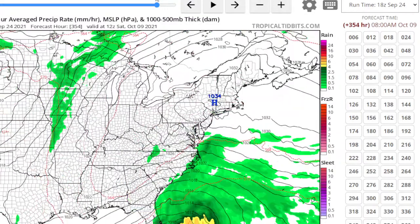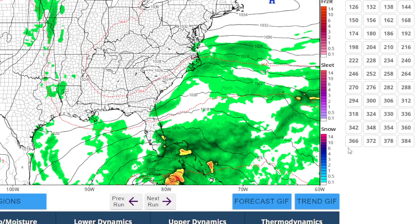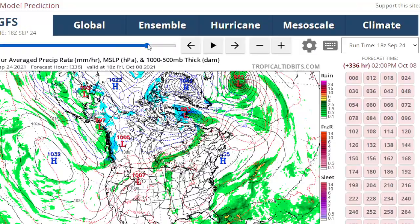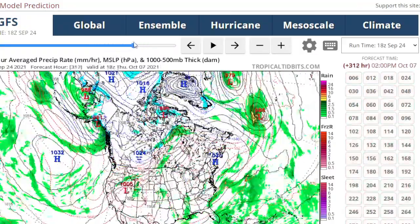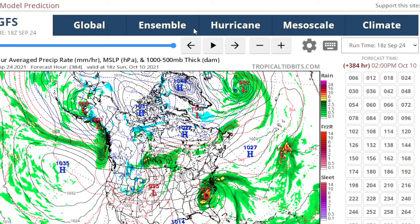We don't know what storm that is coming from. I would have to pull that out and see what storm that would be coming from here. With that, it looks like it's forming something down in the Caribbean and then pulling it north. But we don't have that west to east flow, and that is a concern. It's as far out as it goes, all right?